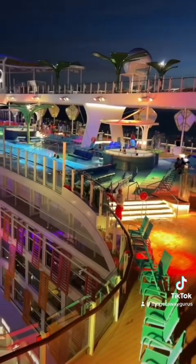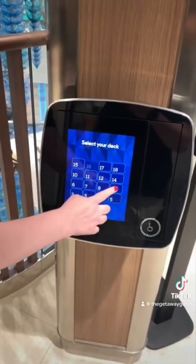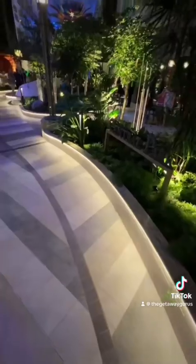It was an absolutely beautiful night on board, and Central Park looked so peaceful at night, so we decided to head down. The new elevator system on Icon is an absolute game changer. You press and request the floor that you're looking for, and they assign you an elevator by letter. It really reduced wait times and crowding, and we loved it.